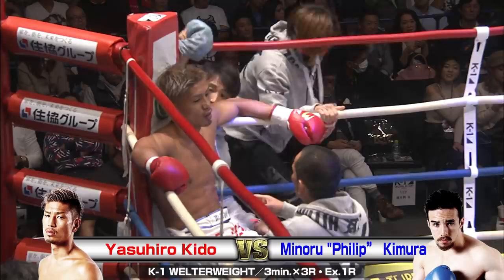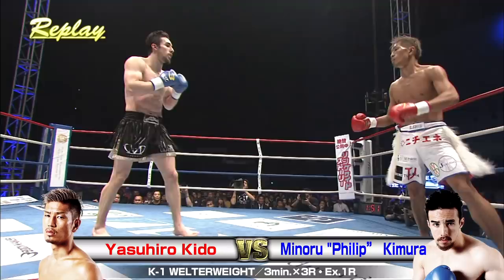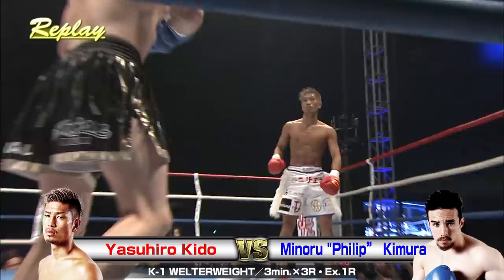I would like to see him just stick to his plan of attack with the punches a little bit more. Kido keeping distance, probably a smart move. Yeah, surviving the first round, which is the most dangerous one there when you're in there with Kimura, but he's got to find something. I love that move, yeah. Yeah, a great right hand. He's got to figure something out to do damage with it.